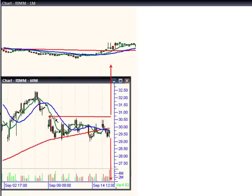When I looked at this earlier, I was a little cleaner with my measurements. This gave me about a $4 move to the upside, which is about what I estimated. So that's how you project the base. Now, the options thing, you just have to look up. As we went into the close, there were options for $29 and options for $30. RIMM closed right in the middle.